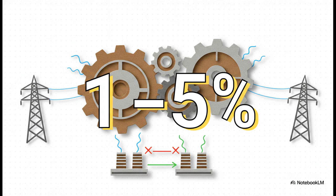Typically, this intentional speed droop is set somewhere between 1% and 5% of the generator's full load speed. This tiny margin provides the absolute perfect balance. It's enough of a droop to prevent the generators from fighting each other and hunting, but it's small enough that the electrical output remains perfectly usable and highly reliable for everyone.